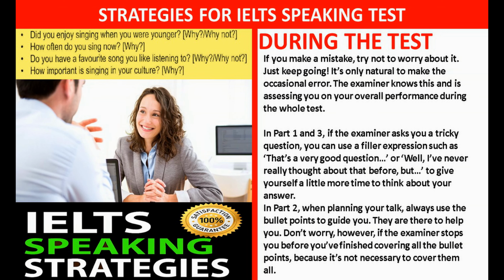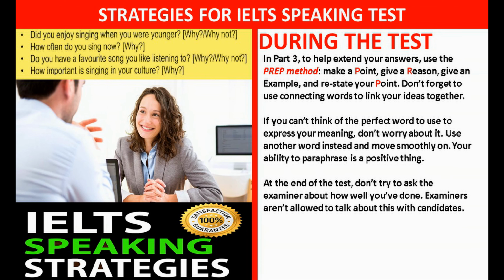In Part 2, when planning your talk, always use the bullet points to guide you. They are there to help you. Don't worry, however, if the examiner stops you before you finish covering all the bullet points, because it's not necessary to cover them all. In Part 3, to help extend your answers, use the PREP method. Make a point, give a reason, give an example, and restate your point. Don't forget to use connecting words to link your ideas together.